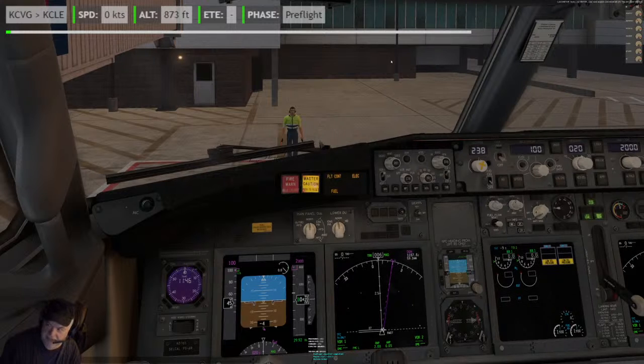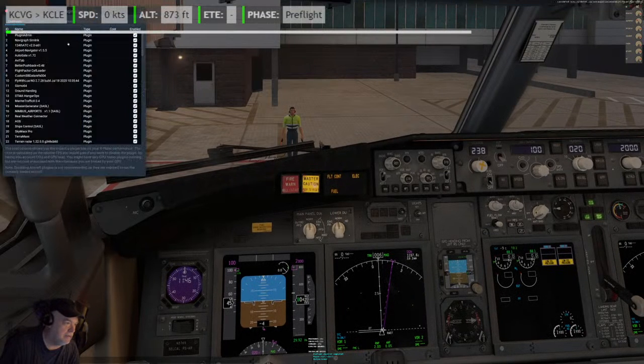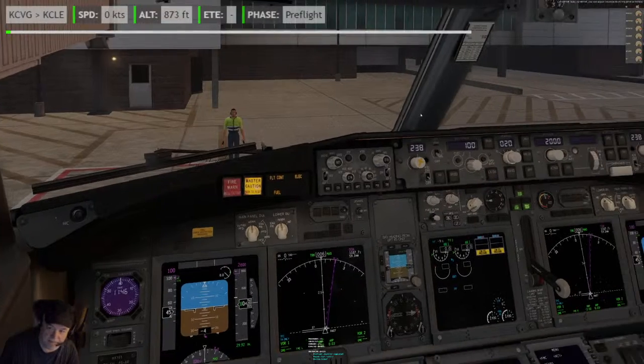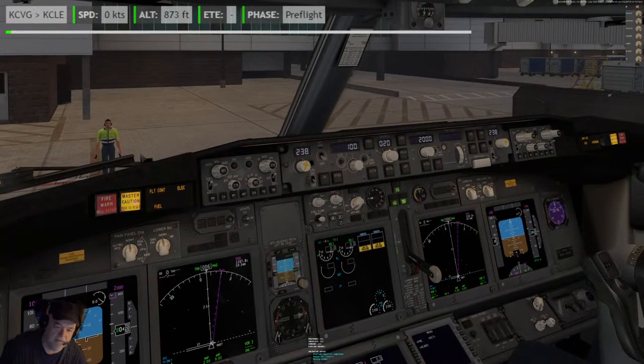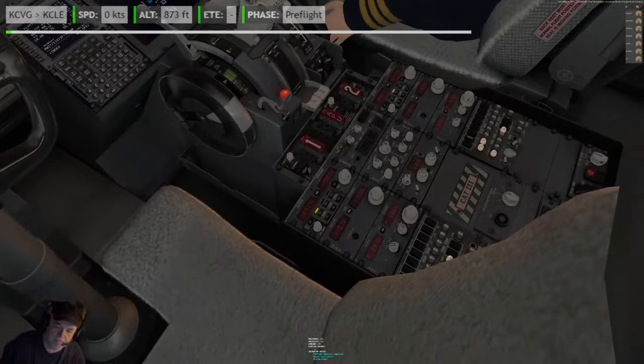Cincinnati, clearance delivery. Delta 43, ready to copy. Delta 43 is cleared to Kilo Charlie Lima Echo via the WHWTR 9 departure, Lovey transition, then as filed. Expect departure on runway 9. Climb to 5000 feet via the departure. Expect higher clearances 2 minutes after departure. Departure on 126.65, squawk 4053. Delta 43 is cleared to Kilo Charlie Lima Echo.